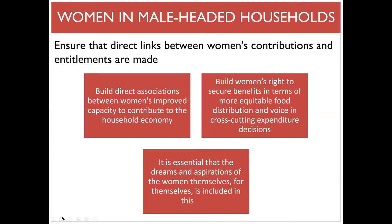So in this situation with women in male-headed households, we need to ensure that direct links between the women's contributions and entitlements are made. Start to build these associations between a woman's improved capacity to contribute to the household economy, contribute to business decisions, income growth, and build their equity within the dynamic of the household. Build women's rights to secure benefits in terms of more equitable food distribution and voice in expenditure decisions.